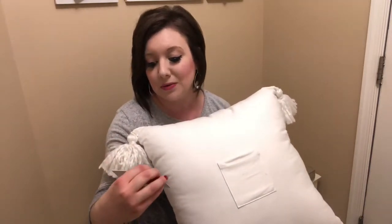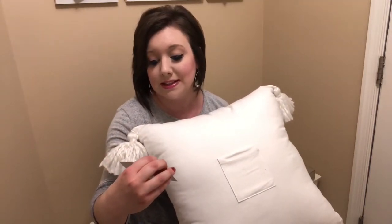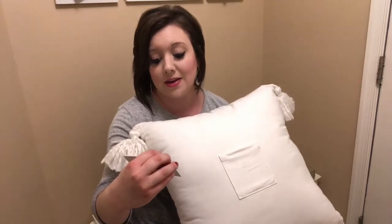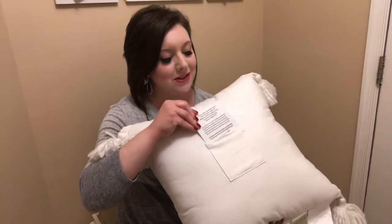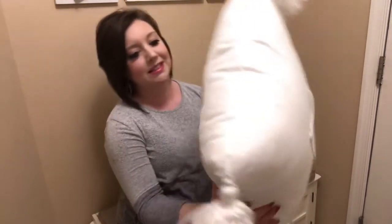It does have a prayer card that says, "When peace like a river attendeth my way, when sorrows like sea billows roll, whatever my lot, Thou hast taught me to say, it is well with my soul." So a nice little reminder you can tuck in there. And this is our It Is Well With My Soul pillow.